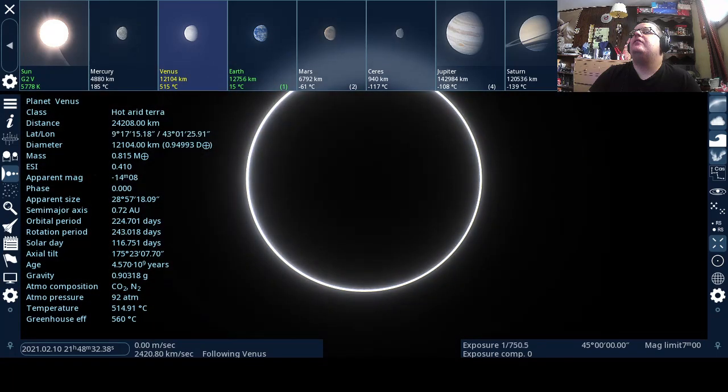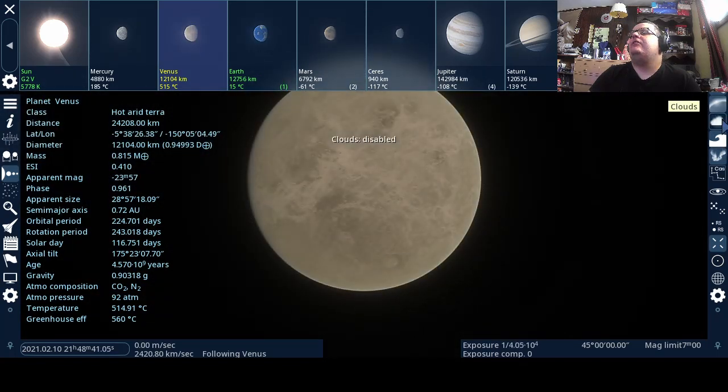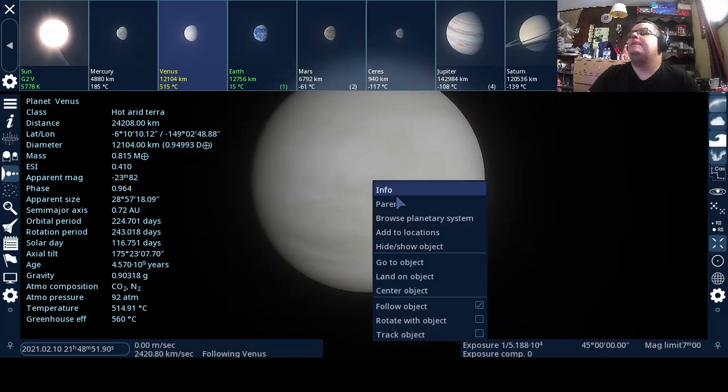And there's the Sun. You can see how big the atmosphere is right here. Now we're actually going to turn off the clouds so we can see the surface a little bit more. I'm going to turn off the atmosphere. And look, it's a very sandy body. We're actually going to land on it.